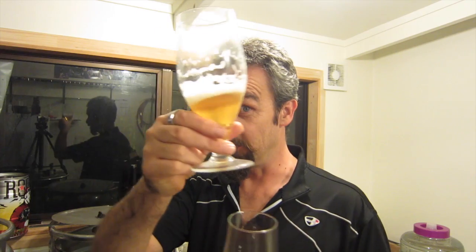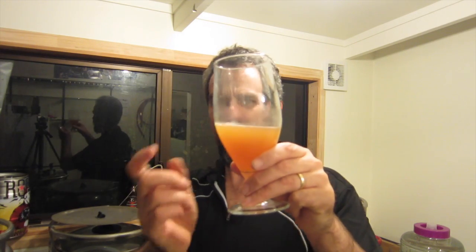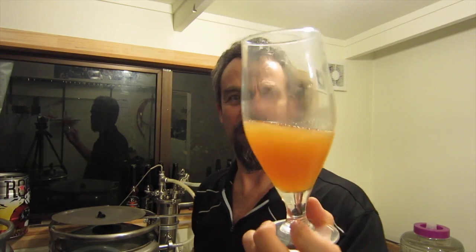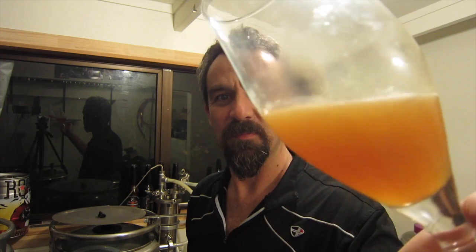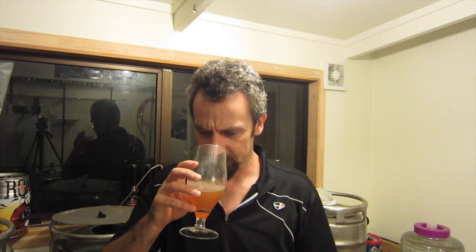I'd like it to look like this beer. This beer looks good. This beer smells great. Blend the two of them together. This beer got a head that's sticking around. This one I haven't carbonated up yet. I started crashing it and it's going to take a while, and I don't know if you can see it, but it looks really sticky. It's got a really high viscosity in it, which is quite interesting.